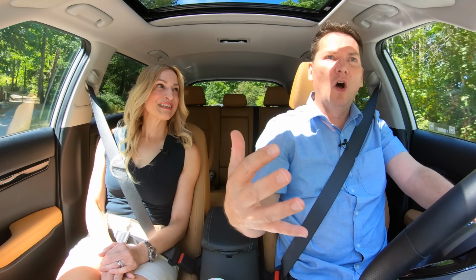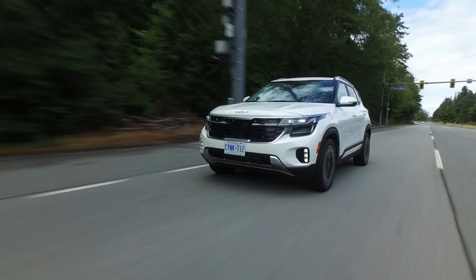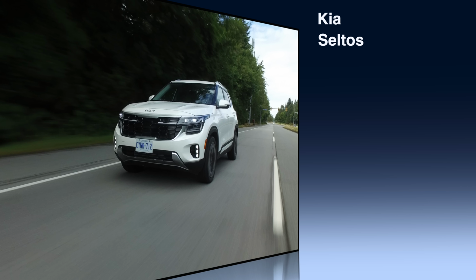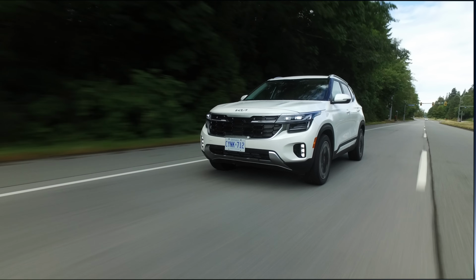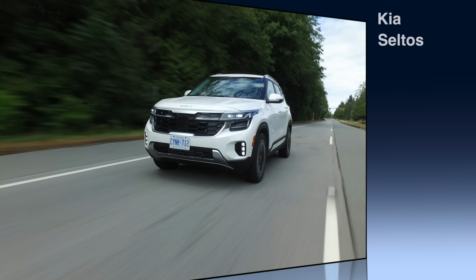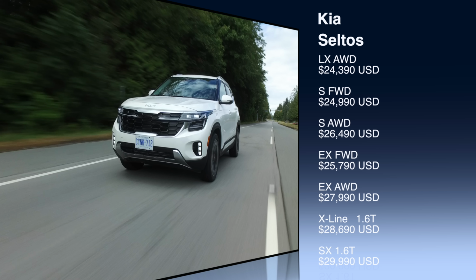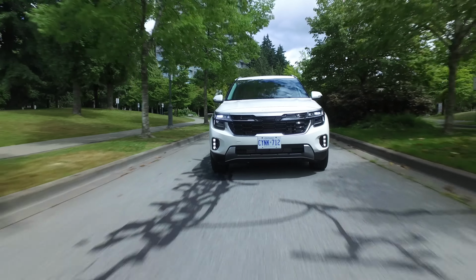Fun. What are all of the specs that you want to know in our vital stats? Let's start with pricing. We'll do Canada first and then move on to the US. The first front-wheel drive model starts at just under $28,000, and the top X-Line 1.6T is just under $41,000. In the US, the first front-wheel drive model starts at just under $25,000, and the top SX 1.6T is just under $30,000.